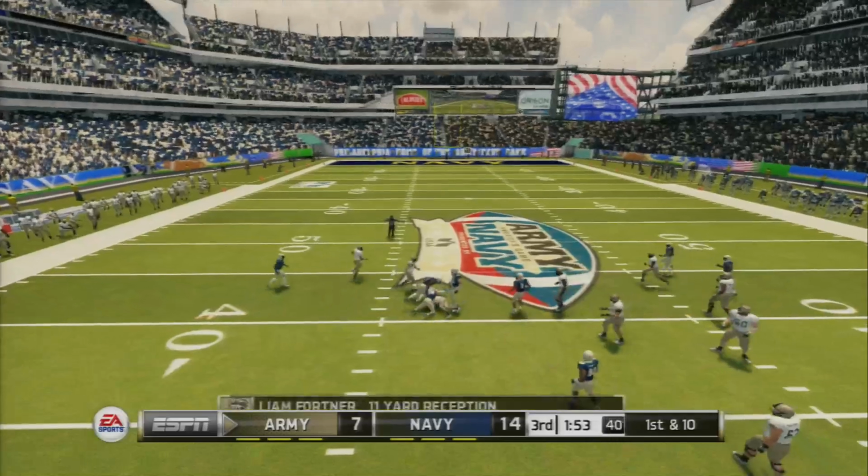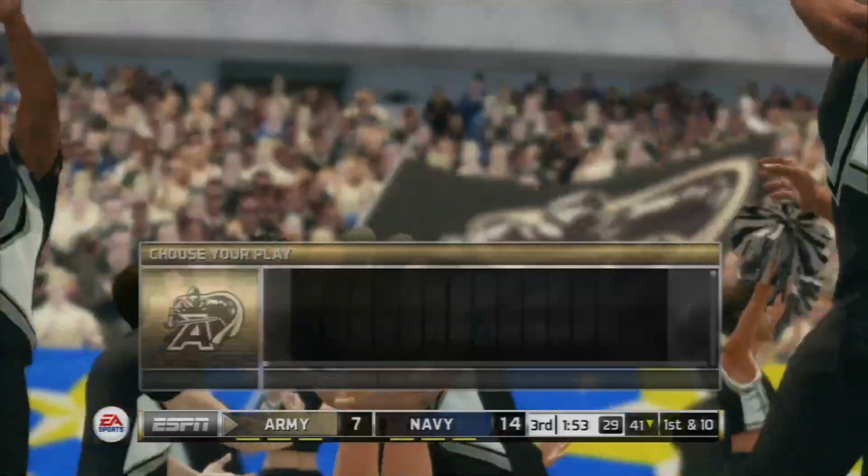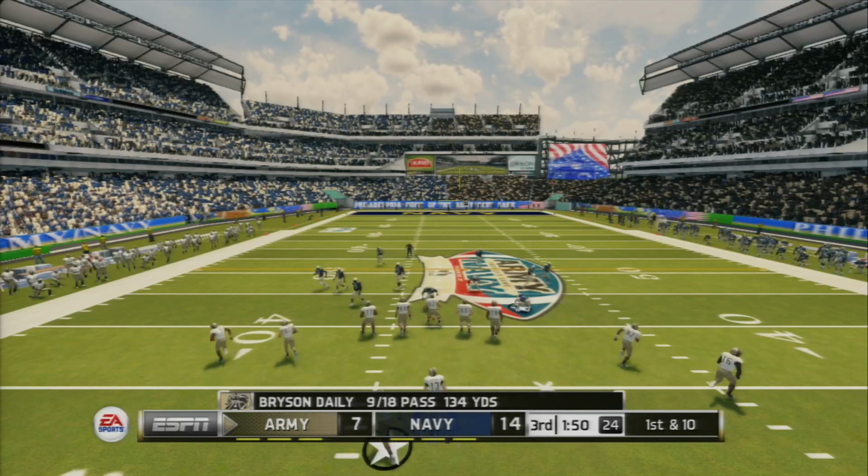Throwing on the run, and he pulls it in. Excellent open field tackle. We've got a first and 10. Ball on their own 41.